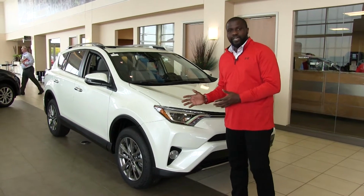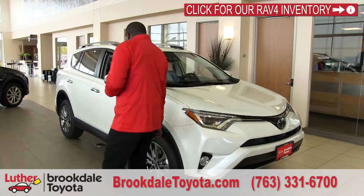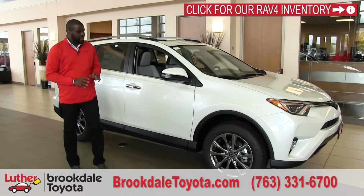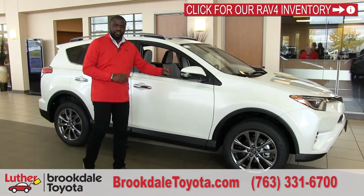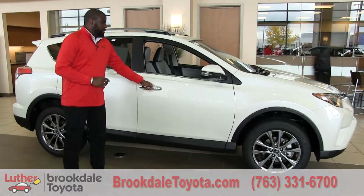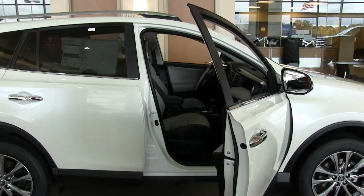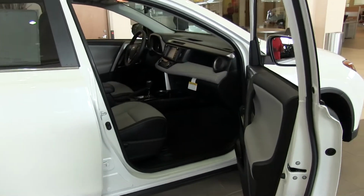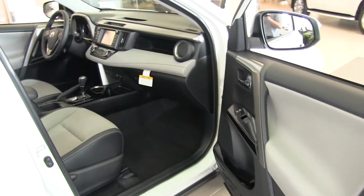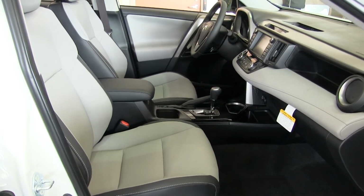This particular one here is our limited model. It's going to come with a little bit more content, starting with these really nice 18-inch alloy wheels with a very shiny finish to them. And you're going to find the little touches here, like that extra bit of chrome in the door handles, the side mirrors and all. But taking a look at the inside, this particular one has our two-tone interior. It's available in this gray and black, all black, or a tan interior. And we also have a lot of tech, and I'll go over that in just a second here.